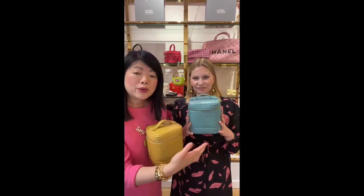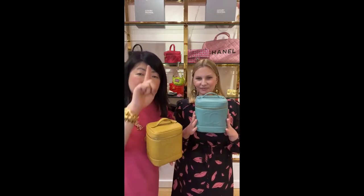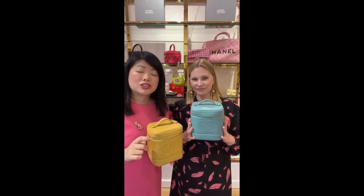So the price of these, both the blue and yellow are available. They're both £2,500 each, which is $3,017 each. And they are just there. So if you want to shop them, just tap on those icons just there.